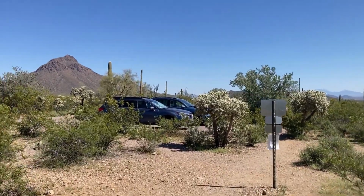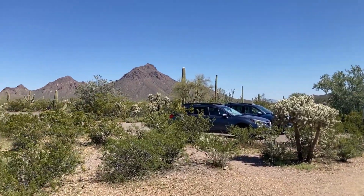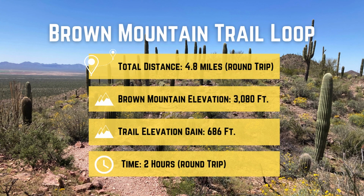Our hike on the Brown Mountain Trail Loop covered a distance of 4.8 miles with an elevation gain of 686 feet, reaching an elevation of about 3,080 feet at the summit. It took us about 2 hours to complete our hike.